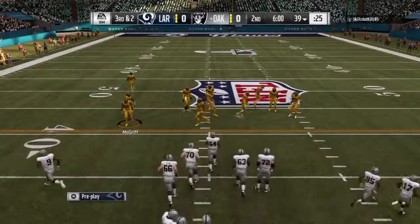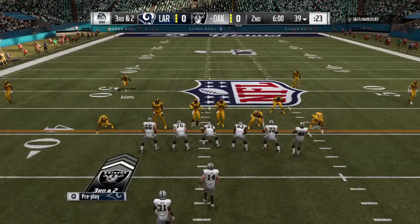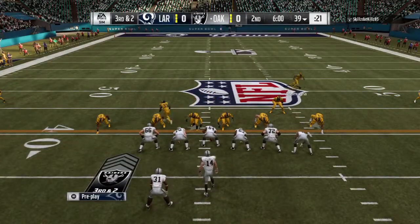The Raiders on 3rd down. They've been okay, 2 for 3 thus far. This time they face a 3rd and 2. Lucky 56.